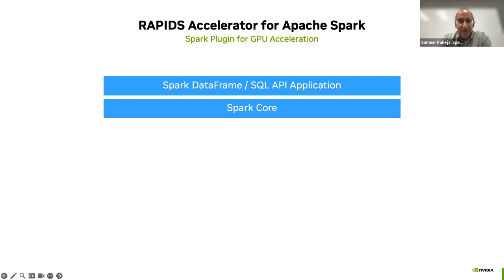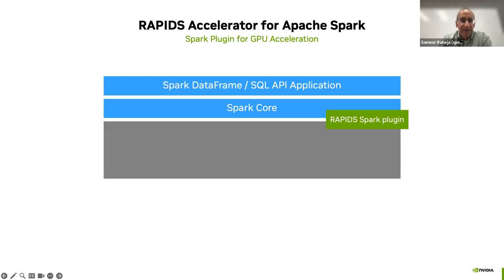Again, from a user perspective, the user continues to write code against Spark in their standard data frame or SQL API using PySpark, R, Scala, Java. And there's no change from a user perspective. When running, the user needs to configure Spark to run with the RAPIDS Spark plugin jar. What that jar does is look at the physical plan. And if we find an operation that we have enabled to run on the GPU for that particular data type, we'll call out to our RAPIDS Spark jar to run that operation or that node on the GPU.